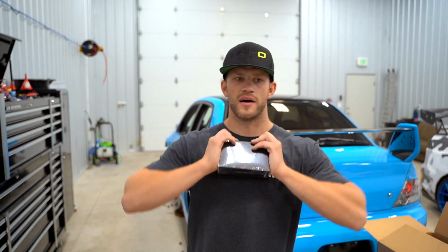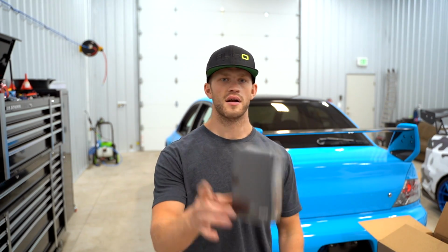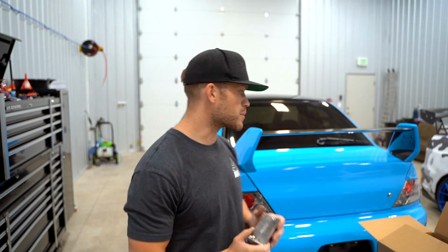This is the absolute most perfect timing for this because the car is 100% clean. We just wrapped it, hasn't been driven, hasn't even been outside. The garage door hasn't even been open yet because all the smoke, I don't want any smoke to get in here. So what we're gonna be doing today, boys, is ceramic coating the entire vinyl wrap on the Evo 8. Super stoked to do this.